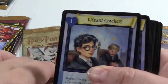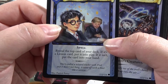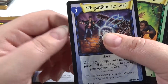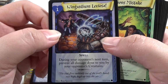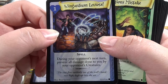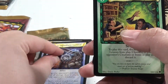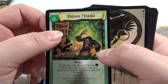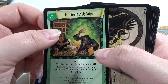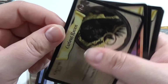Ooh, shiny. Okay. Wizard crackers. Harry pulled a wizard cracker with Fred, and it didn't just bang. It went off with a blast like a cannon. Wingardium Leviosa. The club flew suddenly out of the troll's hand, rose high, high up in the air, and bumped it on the head. Potions mistake. You are here to learn the subtle science and exact art of potion making.